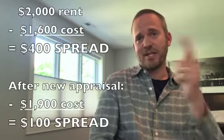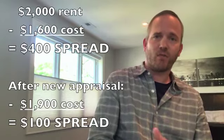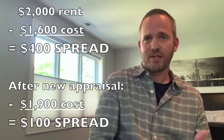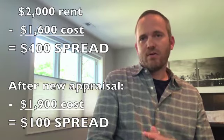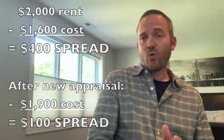So if that was the example of the duplex that we've been using, where we had $2,000 a month of rental income, $1,600 a month in costs of mortgage, insurance, and taxes, that $1,600 is now $1,900, and all of a sudden your $400 spread has gone down 75% to $100. You ideally don't want to be in that situation, or you at least need to know it's coming or try to budget for it.